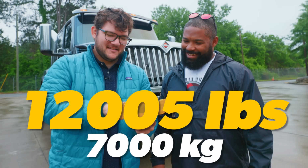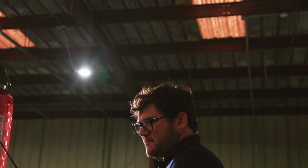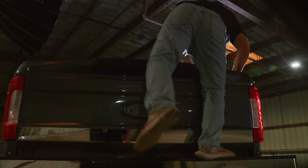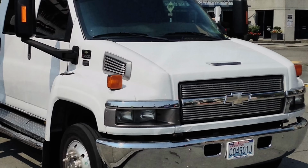Gross weight of 16,700 pounds. Oh man, how do I get up here? But it's actually easier with the tailgate up, believe it or not. Most graceful climb up.